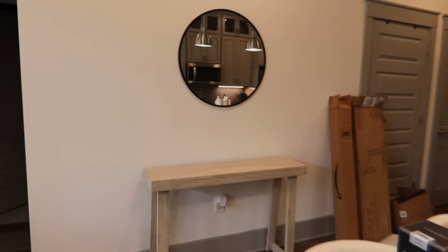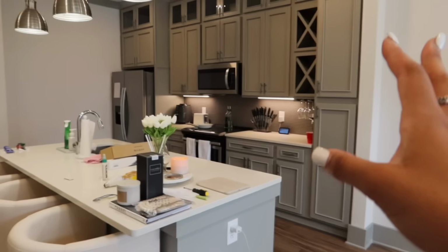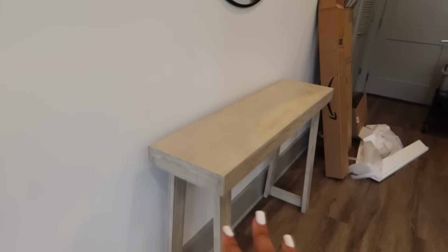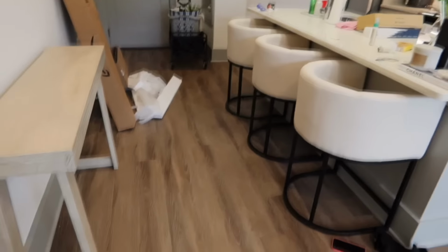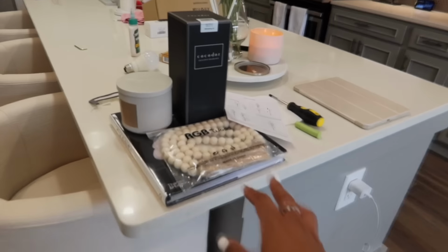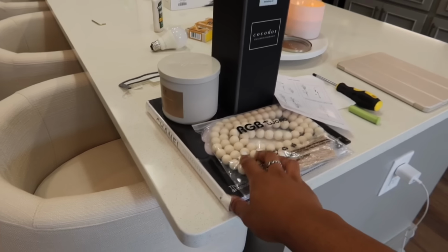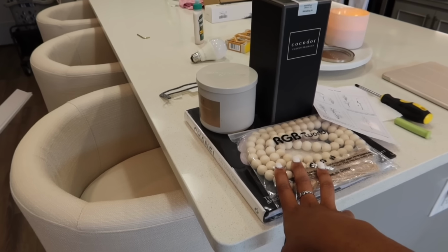Now the entry table came in, and I am loving this combination. I didn't want a black one because clearly everything here is white and gray. This brown color, oh my gosh, it matches perfectly with my bar stools, the floor, my couch. I'm so happy with how this is turning out. And I already had some decor come, which is right here. So I have a candle, diffuser, the Chanel book, this, what else?